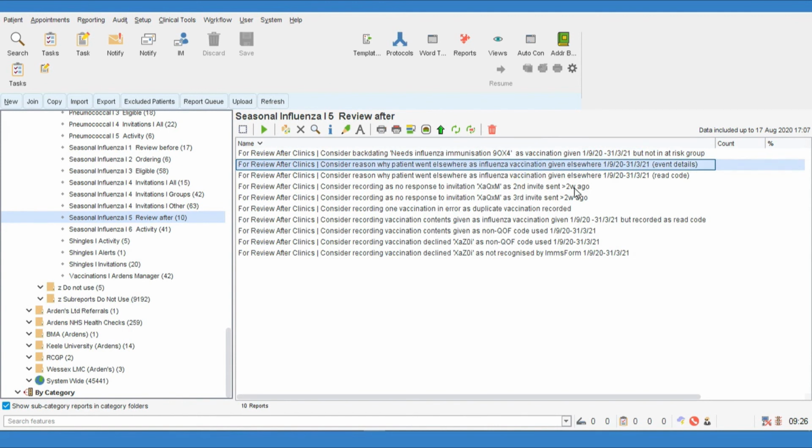Consider the reason why the patient went elsewhere. So again, constantly reviewing these patients who have gone elsewhere to pharmacies locally or wherever, and trying to work out the reasons why they went elsewhere. They could be recorded by event details or by read code as well.